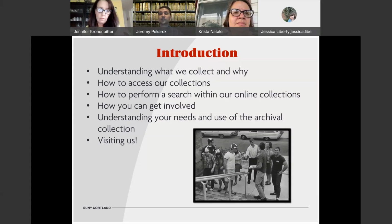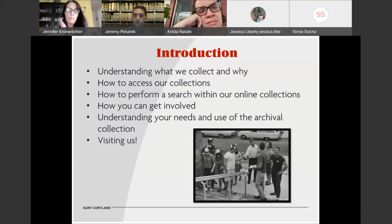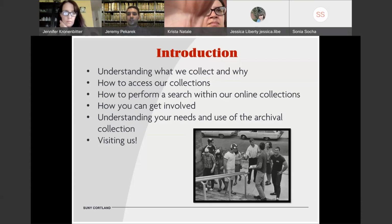We want you to get involved, and we also want to know what you're interested in in terms of us digitizing content for the future and if we can meet any of those needs. And then, of course, hopefully you'll come by and visit us as soon as the college is ready to open up fully, and the library is open to everybody. As soon as we are, you can come in and make an appointment, and you can access some of the physical collections as well.